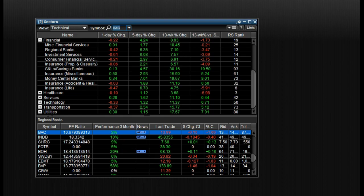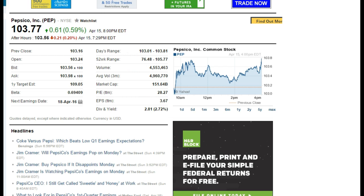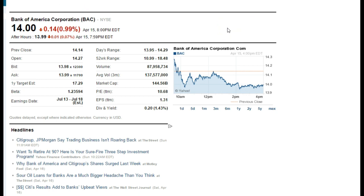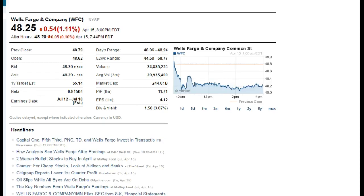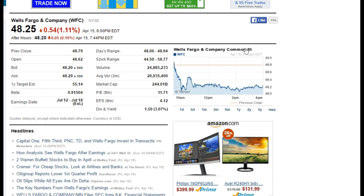Now, once I've determined that, I want to go back to, whatever you want to use, Yahoo. I have a totally different setup that's very complicated on E-Trade Pro. So I'm just trying to show this here to make it easier. So let's go to Bank of America here. Now this is the second step for me in determining a valuation of a company. We see Bank of America has a dividend of 1.43. So it yields 1.43% dividend per year. Now let's look at Wells Fargo, WFC. Now Wells Fargo has a dividend of 3.07%. Now we see Wells Fargo has basically a double in terms of the dividend per year.